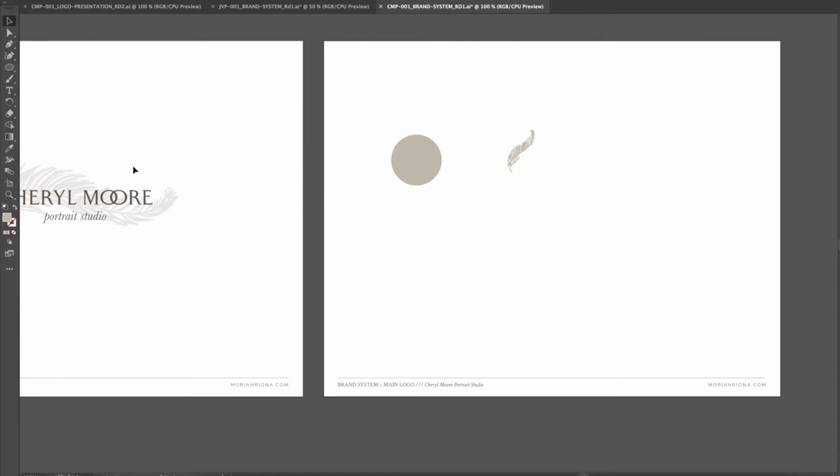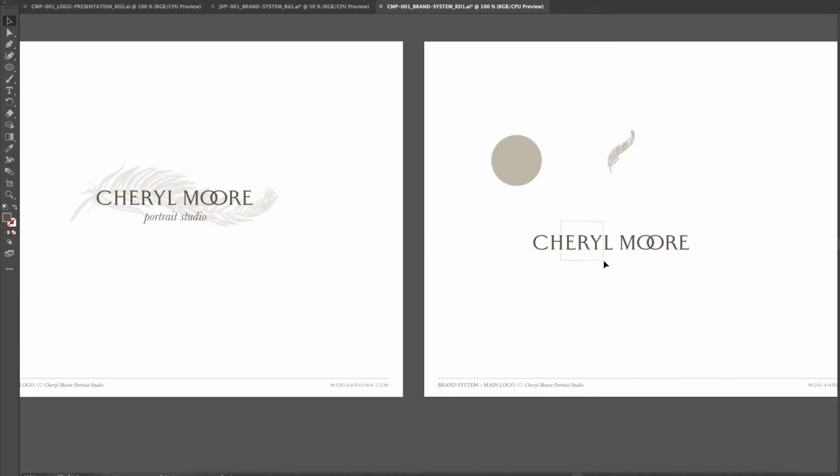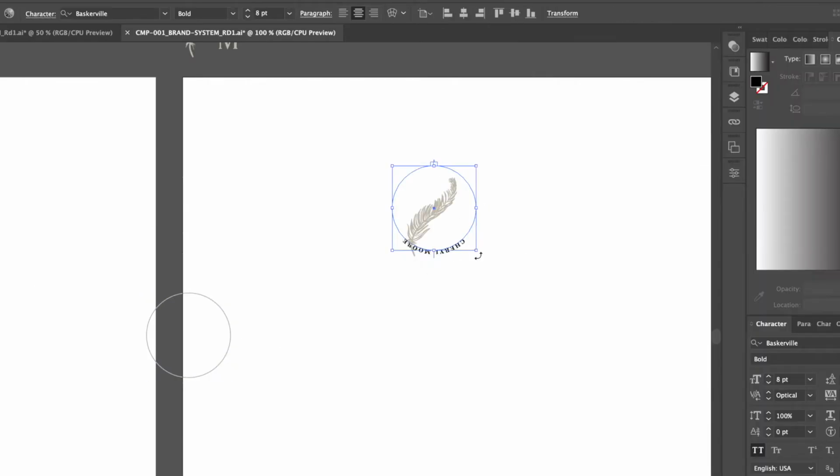Continuing on with the brand system, now I am designing what I call a submark. It's just a little mark that you would use throughout your different brand elements, but not necessarily the main logo.